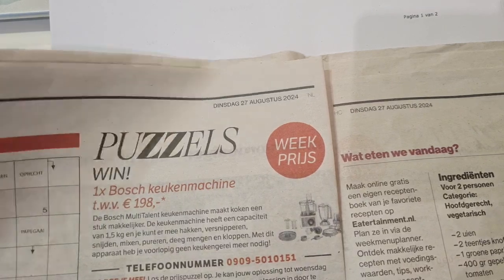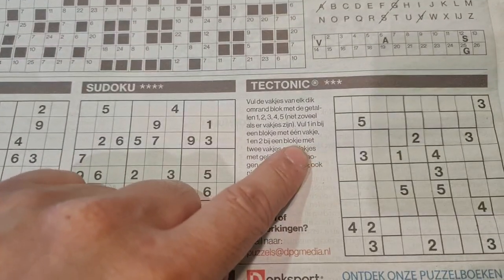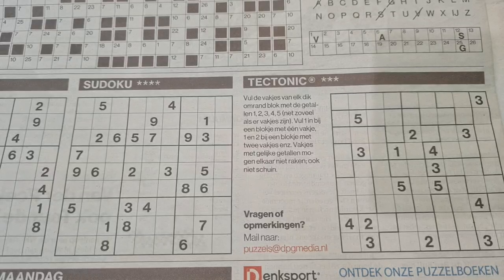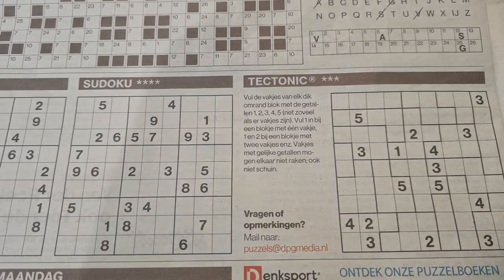We have here three regular puzzles. Those puzzles are the 3 stars, the 4 stars Sudoku, and the JigSaw Sudoku, aka Tectonic. In this newspaper, we have also an additional one with extra puzzles. Let me show you.